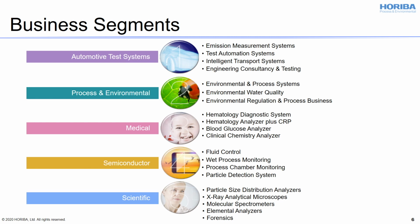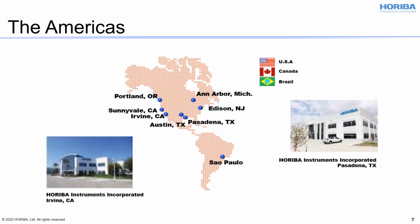So more specifically, we talk about the Americas, and as you can see on this map, there are a number of different sites. The ones that we really want to focus on are the Process and Environmental Group in Irvine, California, as well as the Process Group that is down in Houston, down here where I am. Pasadena, more specifically, for some of you that don't know, it's the southeast part of Houston. So very close to all the plants, and just very convenient from that perspective.